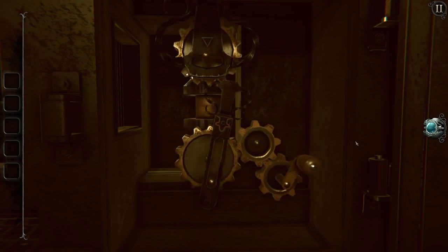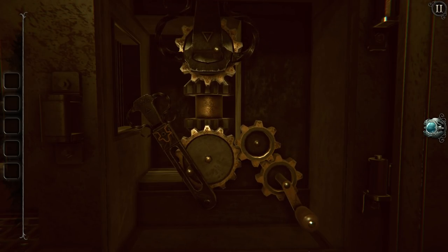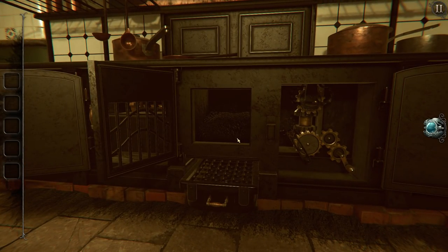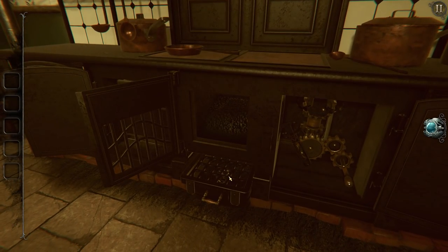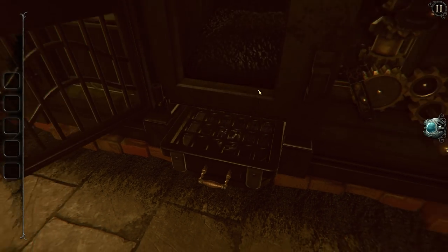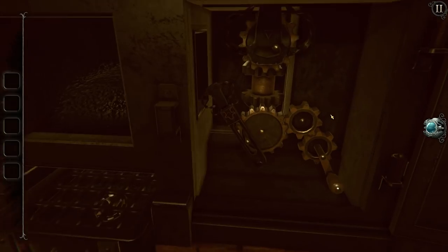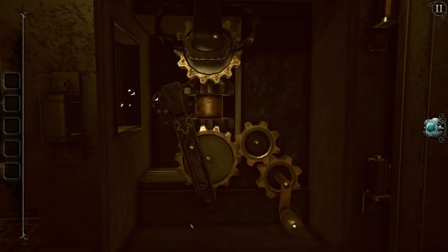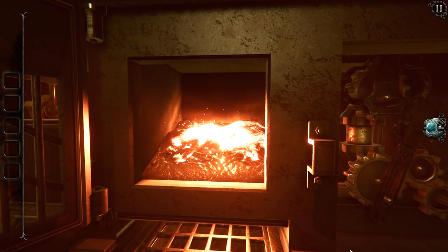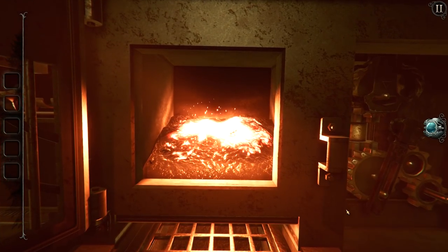So... Oh. And that's going to ignite a fire in there. Right. That's great. There's actually something down there in the tray. I still don't know exactly how to get that, but maybe it's something to do with the fire? Let's see. Come on. Yes! Okay, we don't need any more kindling or anything like that. We've got it started.